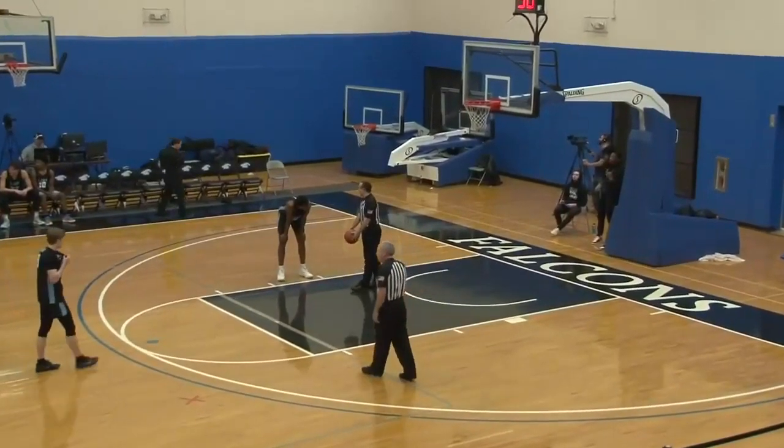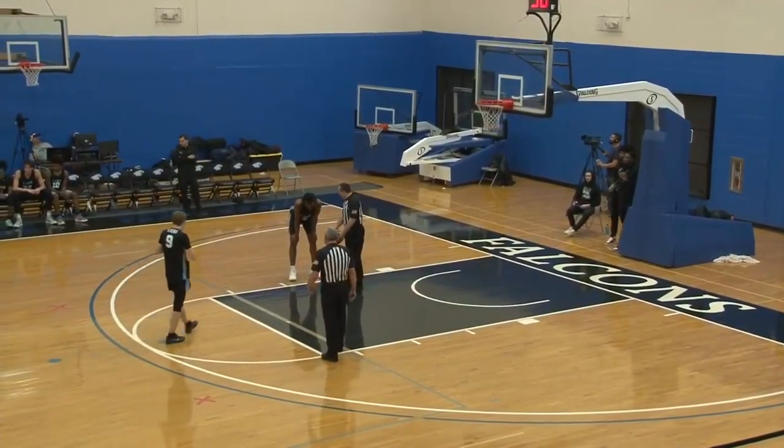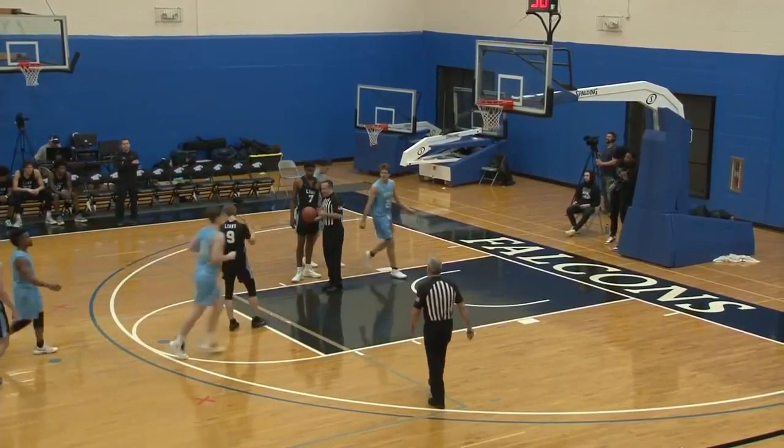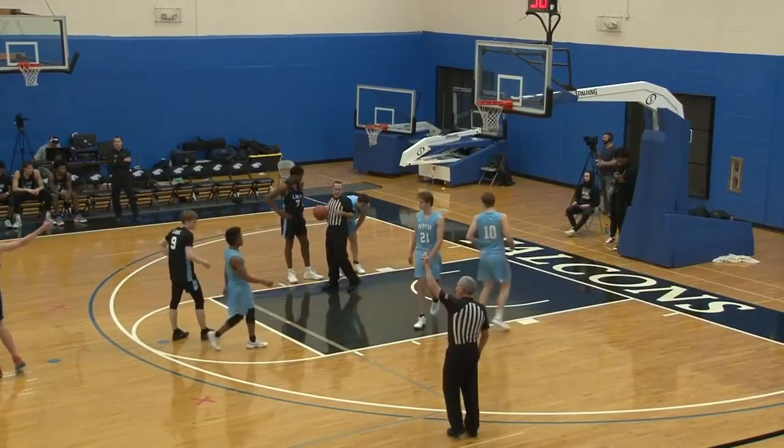Final instructions for Northfield Mount Hermon. Coach John Carroll. As Jerron Riley goes to the free throw line.